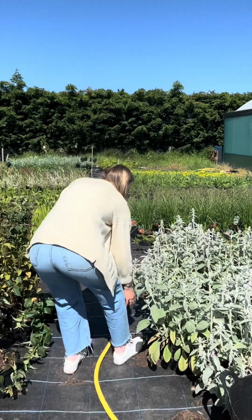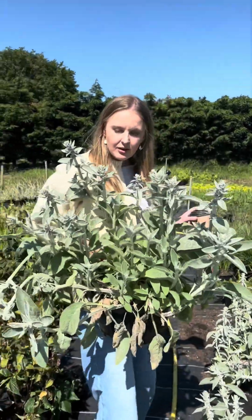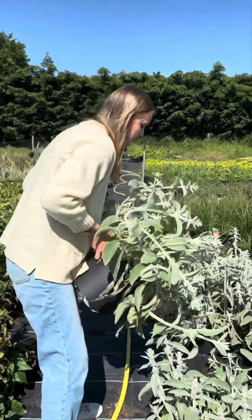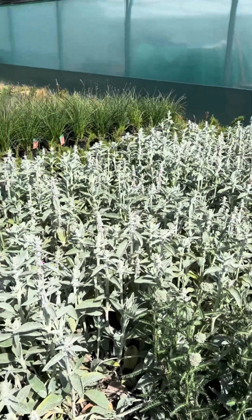Look at these. These are amazing. How full that is. That's a year's worth of growth that. It looks amazing. So looking forward to seeing those at the show. They're definitely going to be coming.